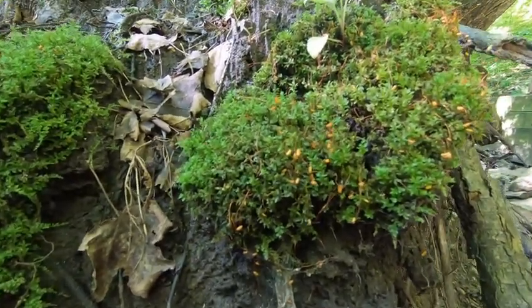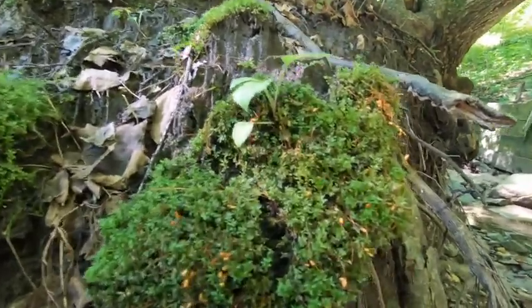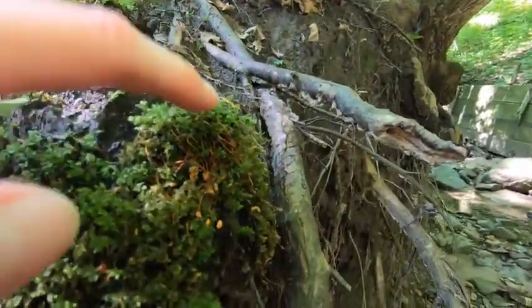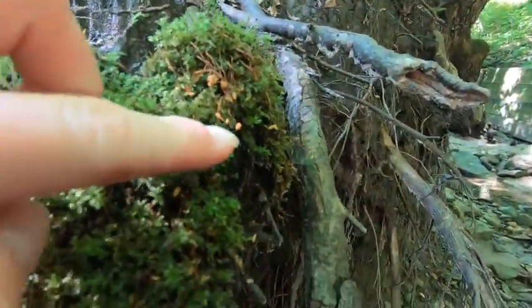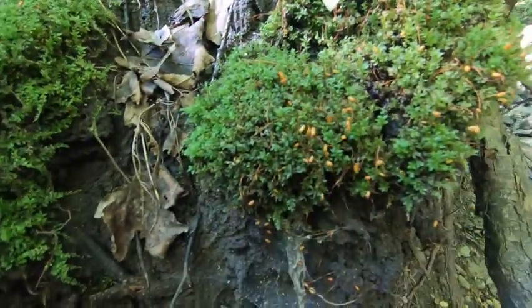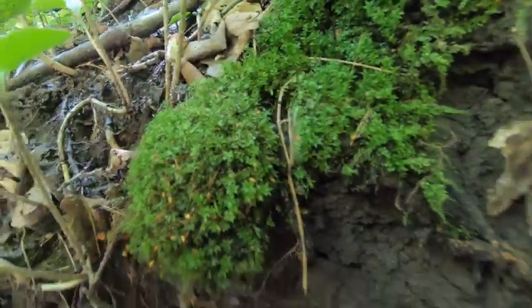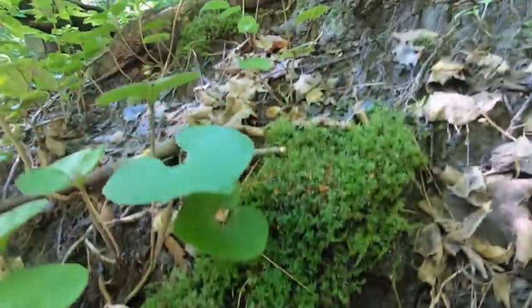So this little guy is more moss that is making more moss. All of these little orange threads with this little stuff on the end, they're making their spores. So this is like their version of seeds. And this is one of the things that makes moss different than maybe your stereotypical plant.